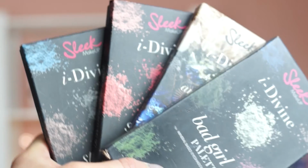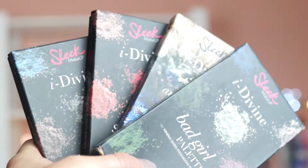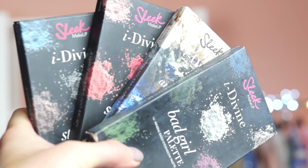And finally, these I don't have a specific high-end product to compare them to, because as soon as I discovered them I just didn't buy any high-end stuff anymore, and they are the Sleek eyeshadow palettes. These are so friggin' good. All my friends who are makeup artists also love them. Everybody swears that they're amazing. The colour payoff is so good, the range is amazing, and I think they're about £6 each. They're so, so cheap, and again in Boots you can always do 3 for 2s.